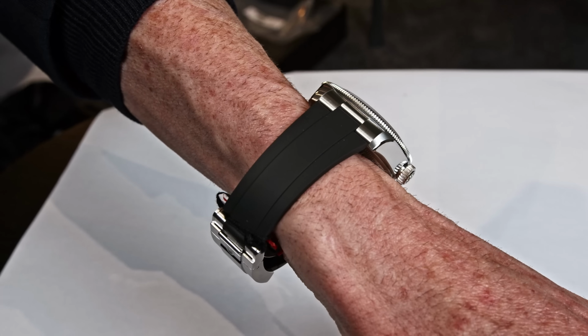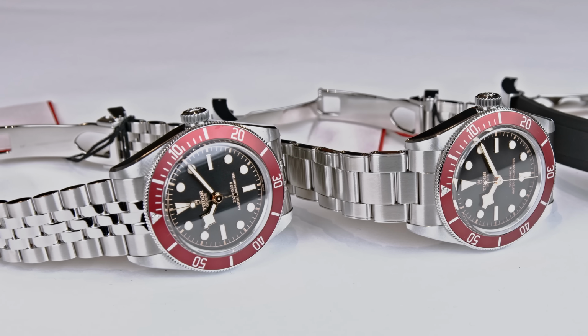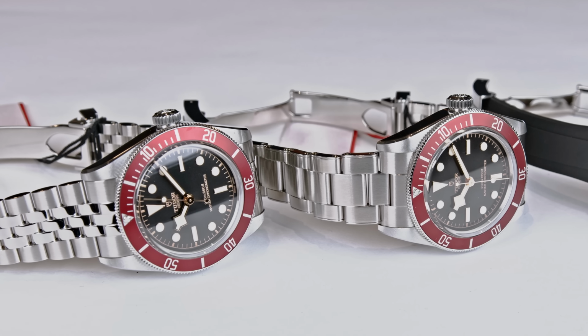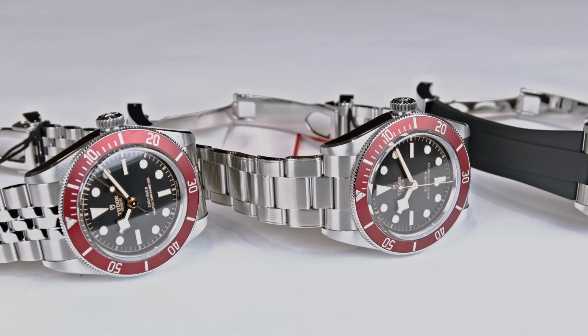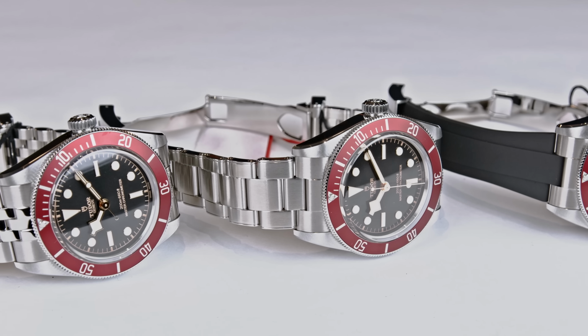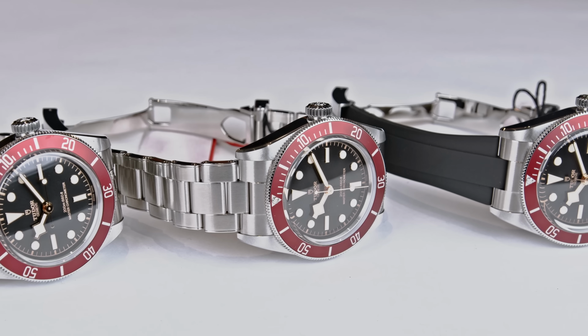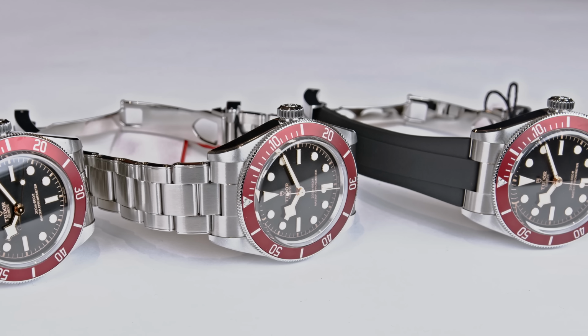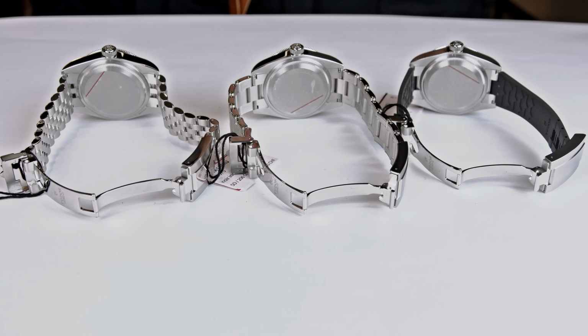So we could say it can be worn on an oyster bracelet, on a jubilee bracelet, or on a rubber strap. I have to laugh because they are here a little bit artificially giving their own bracelets new names, but in fact, you all recognize them. They are bracelets we know from the Rolex collections. So oyster, jubilee, and rubber. No, those are the unofficial names I've been giving them right now. The official choice is either the steel bracelet 3-link rivet style, the 5-link bracelet, or the rubber strap. So these were the official Tudor names.